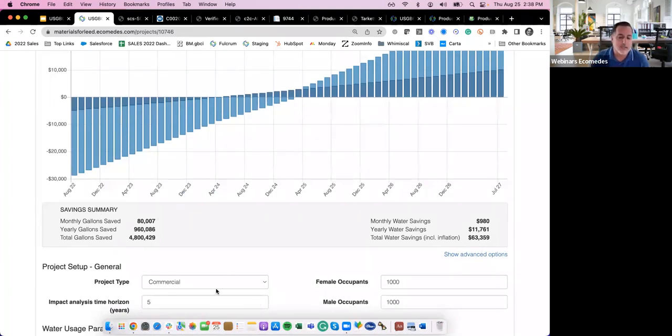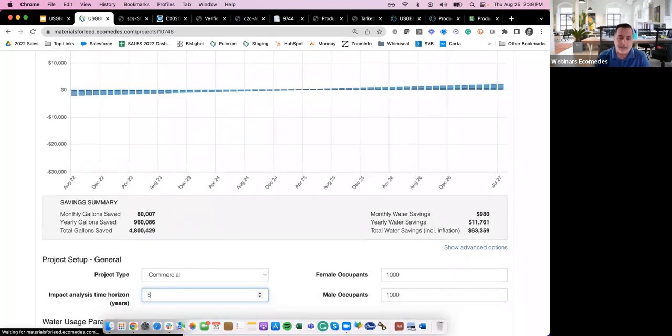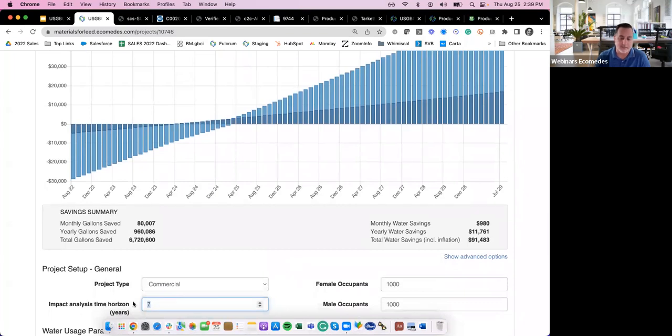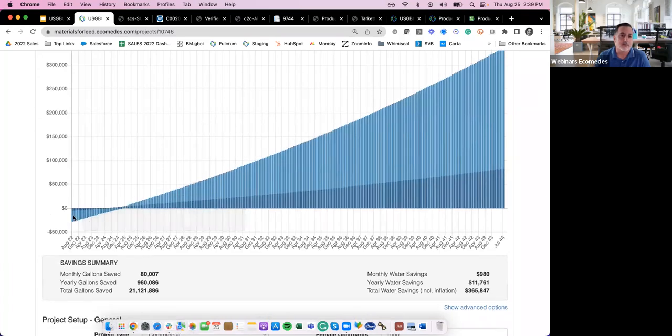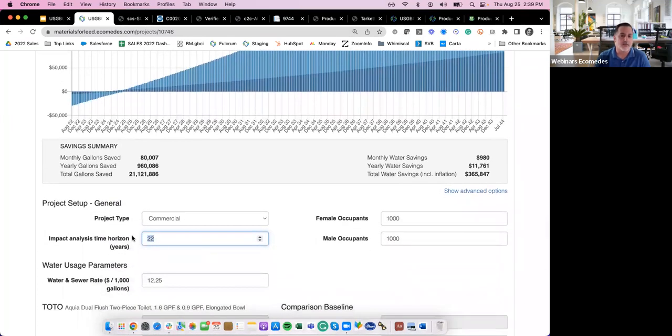I used to get that question more often than not: tell me the value of paying you to give me all this advice and LEED certify my buildings. I found that this really helped me early on in my career to have the documentation to be able to prove it. And I've had clients say, I need a 3-year payback, I need a 5-year payback. And I've had clients that are institutional operators of buildings that are not going to sell the buildings, like universities. And they might say, tell me what this impact is over 20 years. And, in this case, you have 21 million gallons of water savings and $365,000 of water savings over that duration.